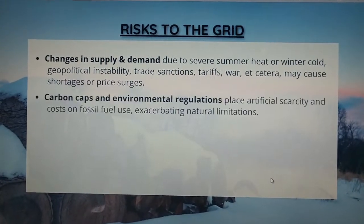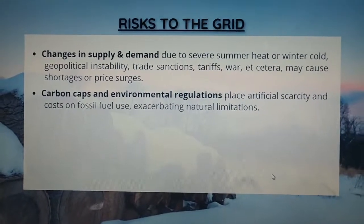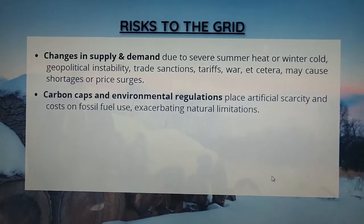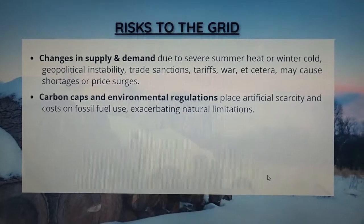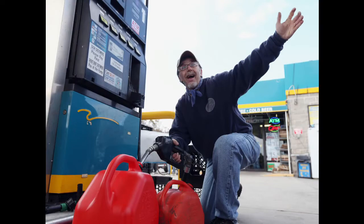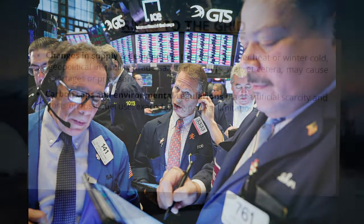So, there's all kinds of risks to the grid, which I think is our primary concern. The electrical grid. If the electrical grid goes down, then we lose the financial system and the factory farming and the trucking and shipping, because, well, you need electricity to pump gas, and you need electricity to run computers. And so if you lost the grid, you would definitely lose the other elements of our system that we take for granted.